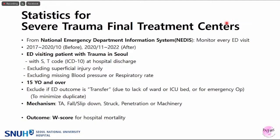So I tried to analyze the effect of the program. I tried to compare before and after the program, using the National Emergency Department Information System Database, named NEDIS, which monitors every ED visit in Korea. Patients who visited the ED with trauma were selected if they were 15 years old or older, with a mechanism of traffic accident, fall, stroke, penetration, or machinery injury. And to figure out the outcome of the final treatment, ED visits which ended up with transfer were excluded.